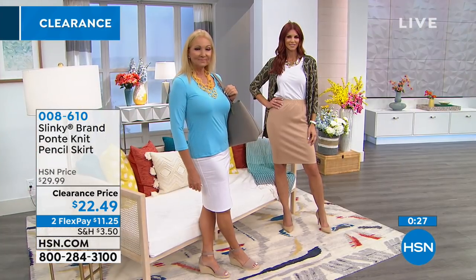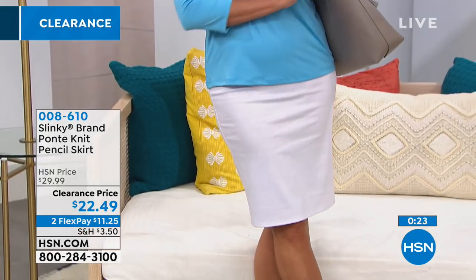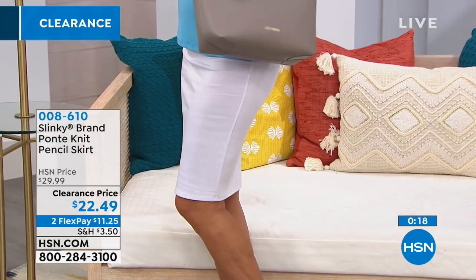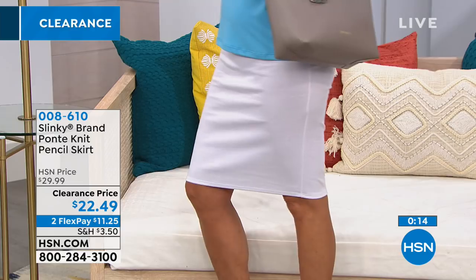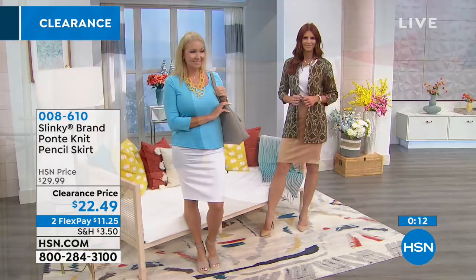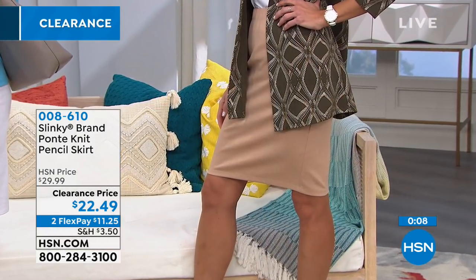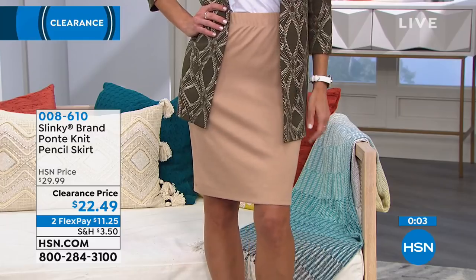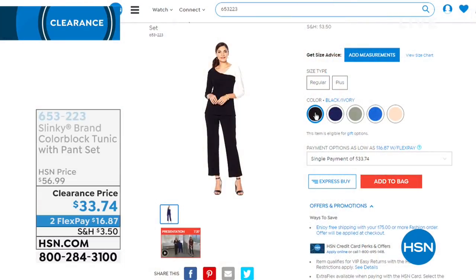Really? So if you want comfort, you want stretch, you want something that's easy, pull on, pull off. Yes. A skirt that's great for traveling, that you can roll, that doesn't wrinkle, you don't need to steam or iron. That's comfortable when you're active, comfortable when you're working or sitting behind a desk. This is that amazing skirt. And at a price today of $22.49.